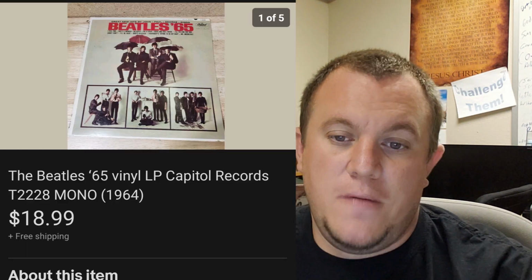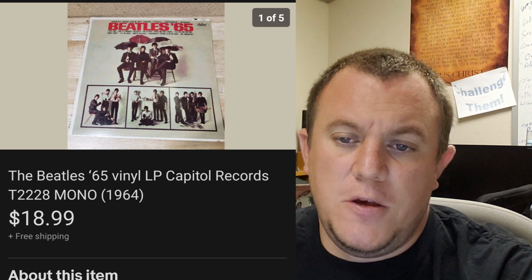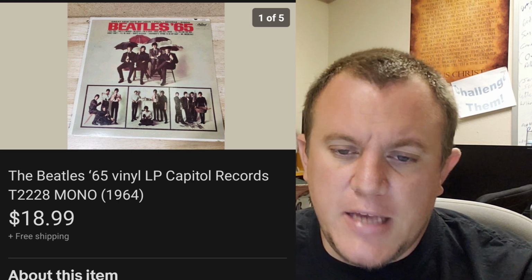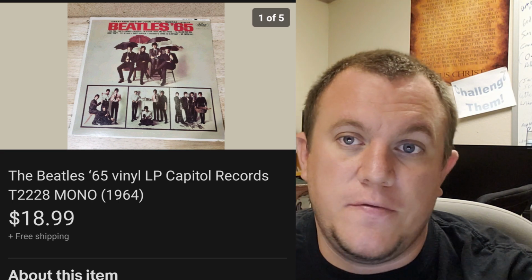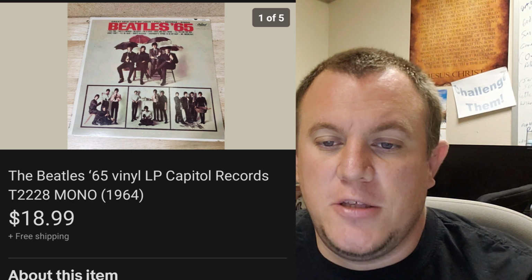Here is another return. They do happen. This is a Beatles Capitol Records LP here. This one came in the rock and roll buy, if I'm not mistaken. Sent it out for 19 bucks, not a whole lot. Shipped it out media mail. I have little mailers for shipping out records and laserdiscs and stuff. I bought a bunch.